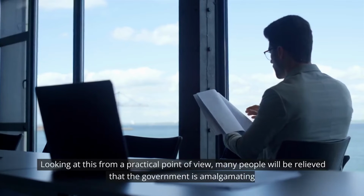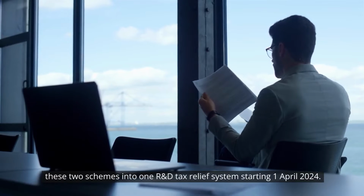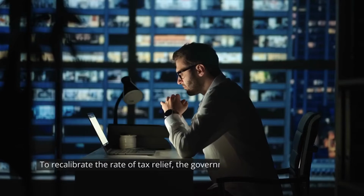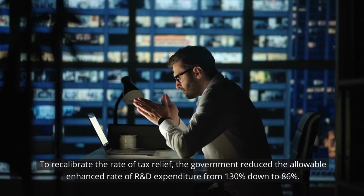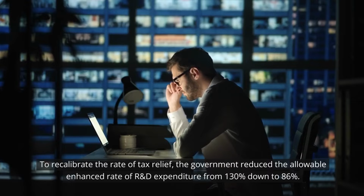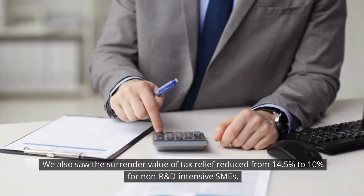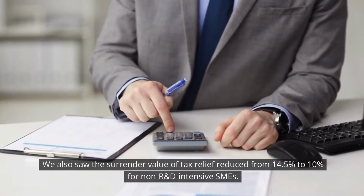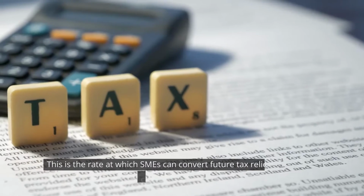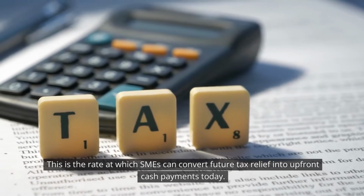Looking at this from a practical point of view, many people will be relieved that the government is amalgamating these two schemes into one R&D tax relief system starting the 1st of April 2024. To recalibrate the rate of tax relief, the government reduced the allowable enhanced rate of R&D expenditure from 130% down to 86%. We also saw the surrender value of tax relief reduced from 14.5% to 10% for non-R&D intensive SMEs. This is the rate at which SMEs can convert future tax relief into upfront cash payments today.